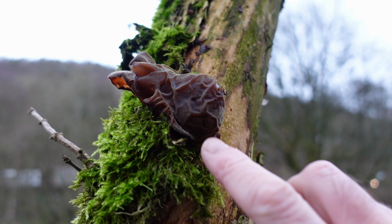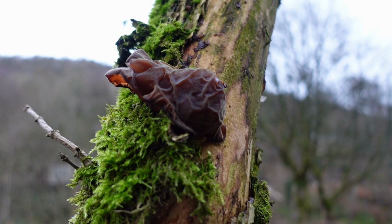But I'm confident with my ID in these. I've been working hard to learn velvet shank. The black stem's a giveaway. It doesn't have a little ring round the stem like funeral bell does, but there's not enough here to take with me. And the other edible is this one here, this strange rubbery thing.